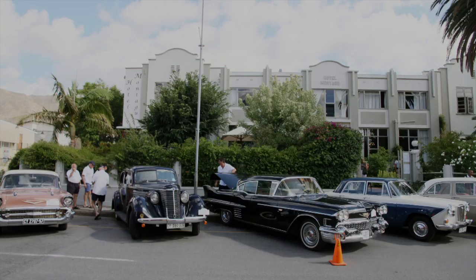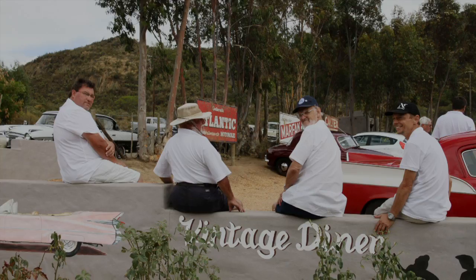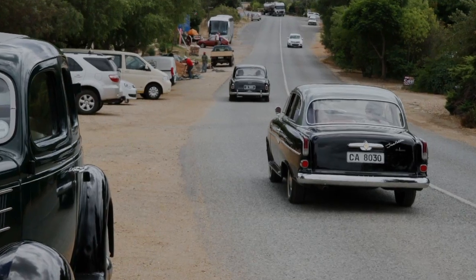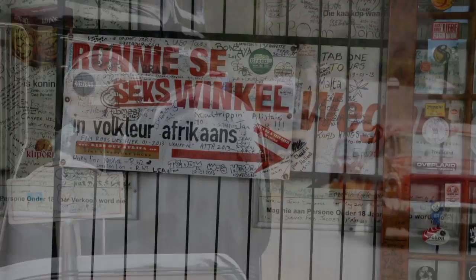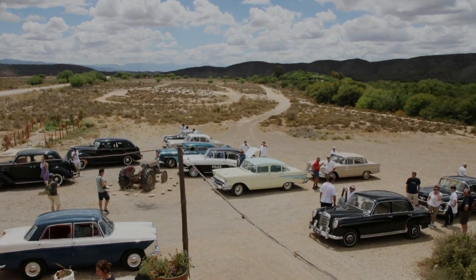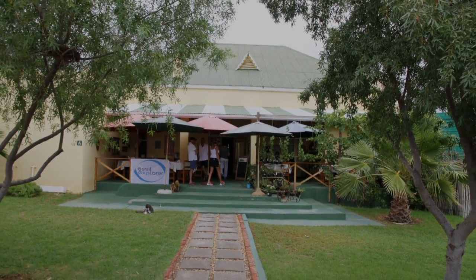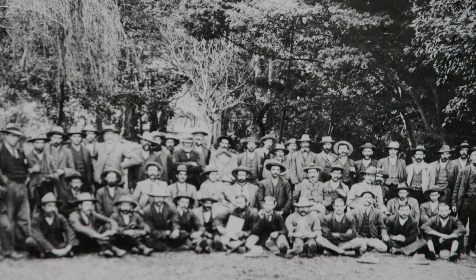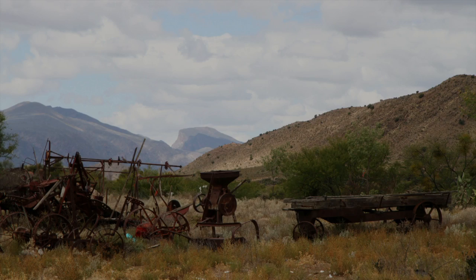The next morning, once again, we found ourselves frequenting Diesel and Cream, then through Barrydale with a stopover at the one and only Ronnie's Sex Shop. After Ronnie's, the tour headed down to the Algerais farm, where our guests were invited to a traditional boerewors lunch, while the drivers stuck to the traditional pie and coke.